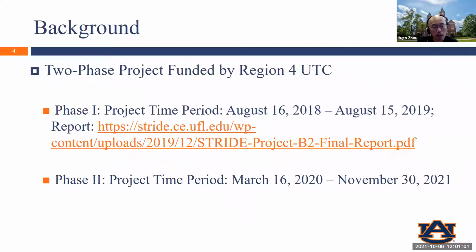So the background: this is a two-phase project funded by the Region 4 UTC. Phase 1 started August 16, 2018 and ended August 15, 2019. The final report has been published on the Stride website. You can click that link to download the report.